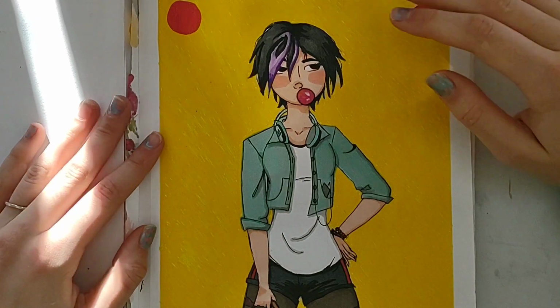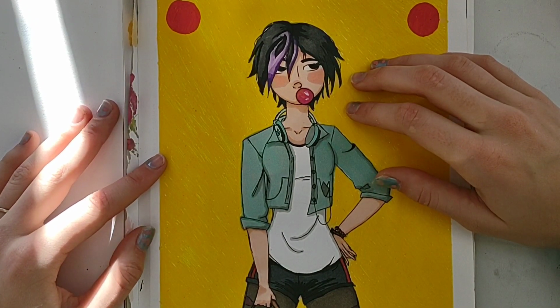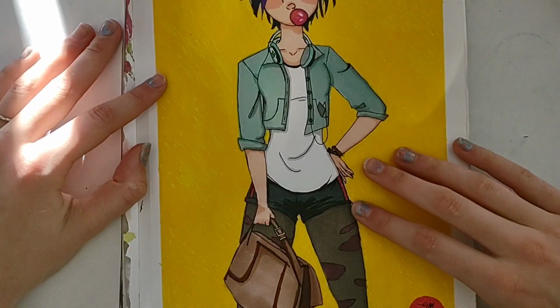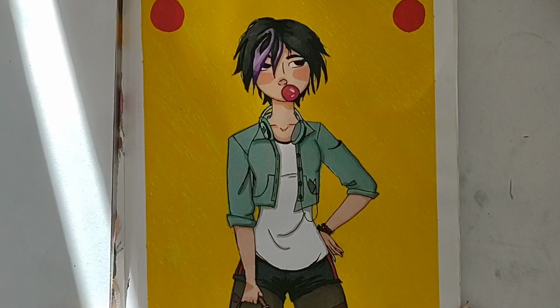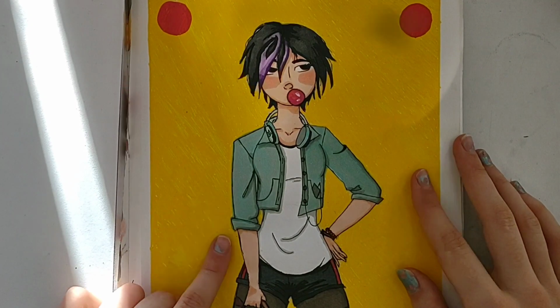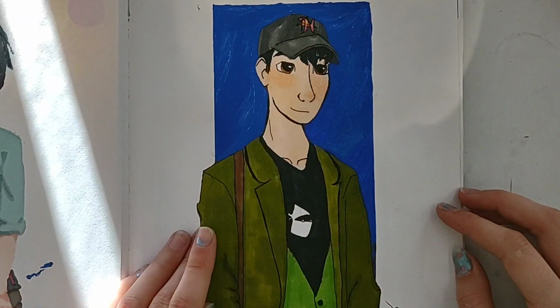I don't know. This is Go Go Tamago. This was another reference that I found on Pinterest. I do not know the artist, but I absolutely loved how she did Go Go. And then I did a background of the colors that are on her super suit, and that is Posca because I really like how it feels on the paper. So yeah, that's what I did.